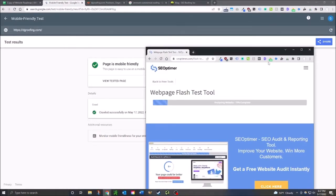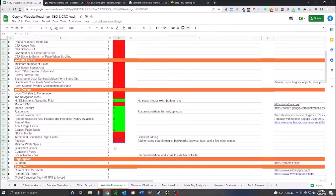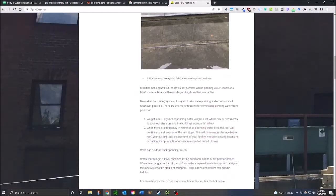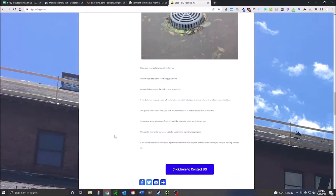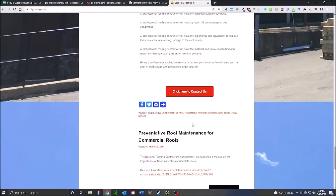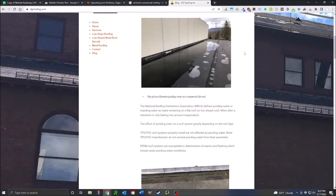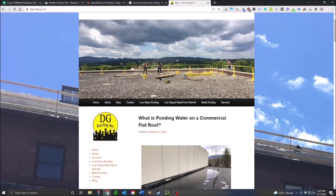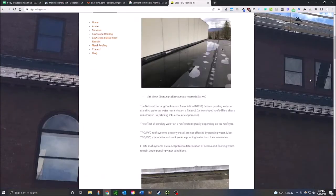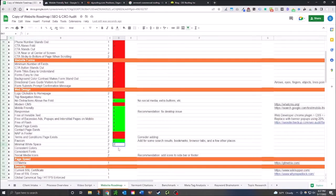I just need to remember to put this into my audit to update that link since the old one isn't working. Okay, so the white space on the website, there is a lot of white space here on the side. That just has to do with the format of the website. So I wouldn't recommend having this set up with just blog articles on the front, but if you are going to do that, at least make it full width so that you're not getting all this white space.